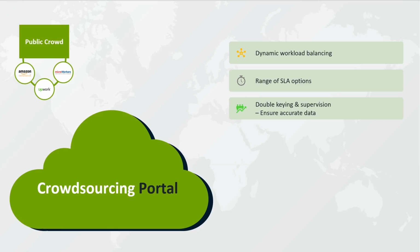One other key feature of crowdsourcing portals is double keying and supervision. It works by sending 2 users the same information for extraction. If they agree, then the information is correct. If they do not, then a supervisor also in the crowd clears up this exception. And this can produce close to 100% data accuracy.